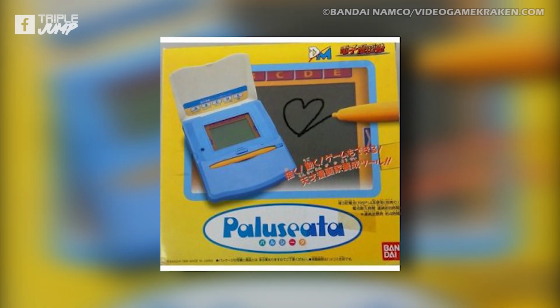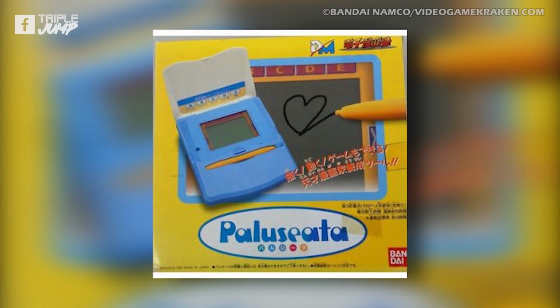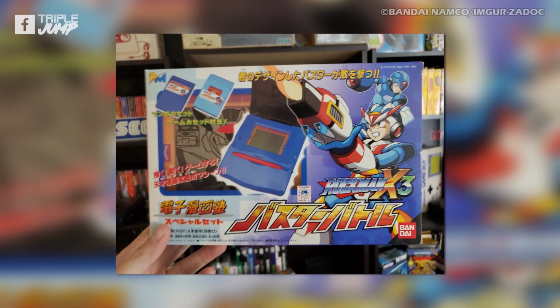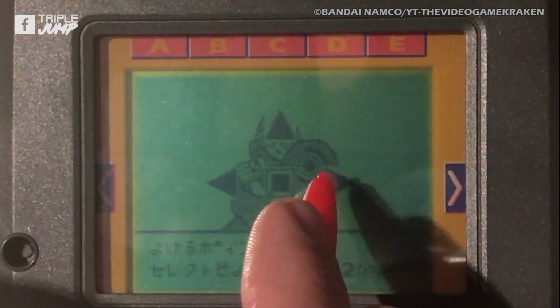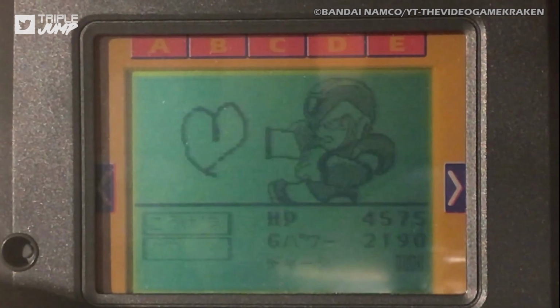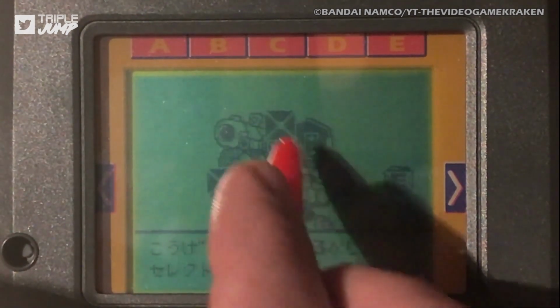Amusingly, there were more variants of the handheld than there were games. This included a version marketed towards girls called the Pelusiata, I think, and a limited edition Mega Man X3 version, which Bandai hoped would turn the Design Master Denshi Mangajuku's fortunes around. Perhaps because nobody in their right mind wanted to play Mega Man X3 as a visual novel, the gambit failed and the unit was discontinued after only 1 year.